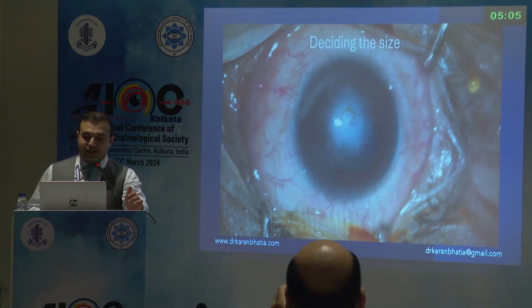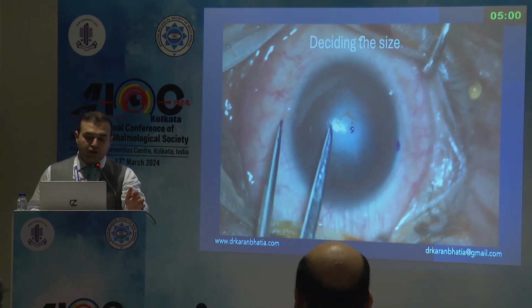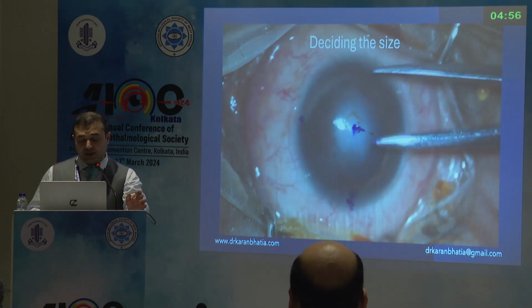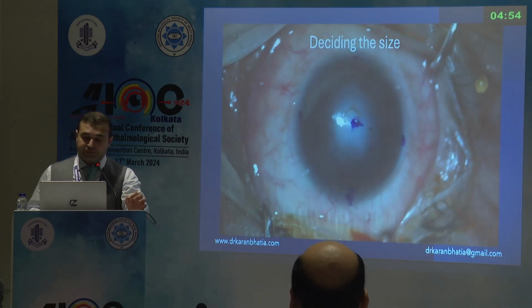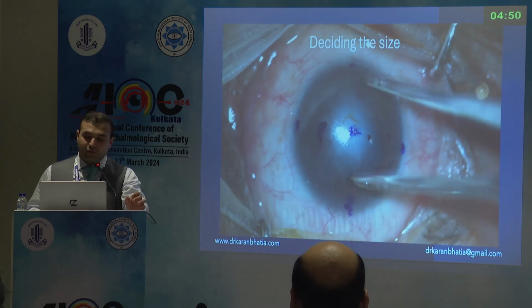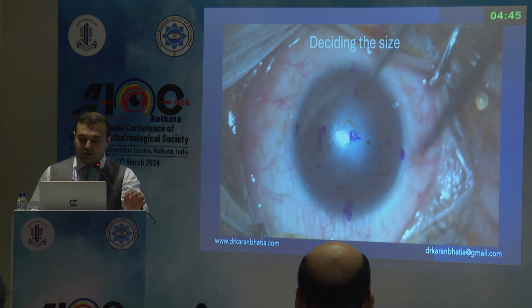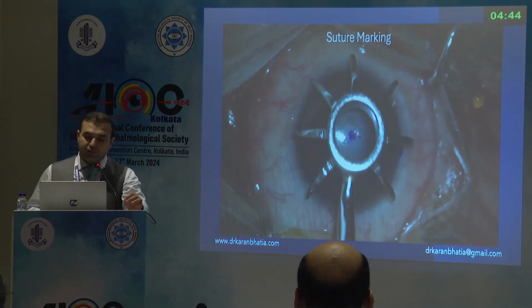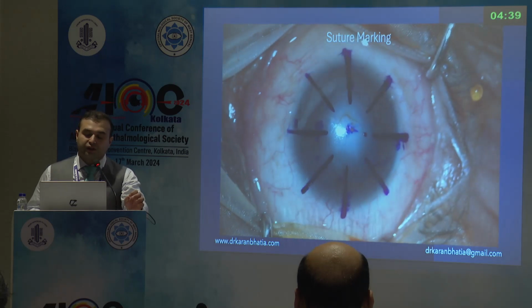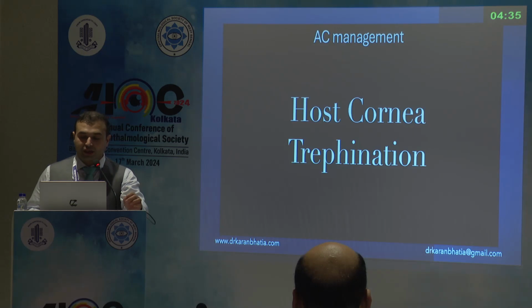So coming to deciding the size, I like to measure the white to white and then go half of it and then mark right in the center so that I get the center of the eye. Following which I measure the size of the opacity, and then I put ink marks on the side also, so that it helps me guide the trephination at that time. RK marker, I prefer to use an 8 RK marker. This helps because I don't want too much smudging of the suture lines.